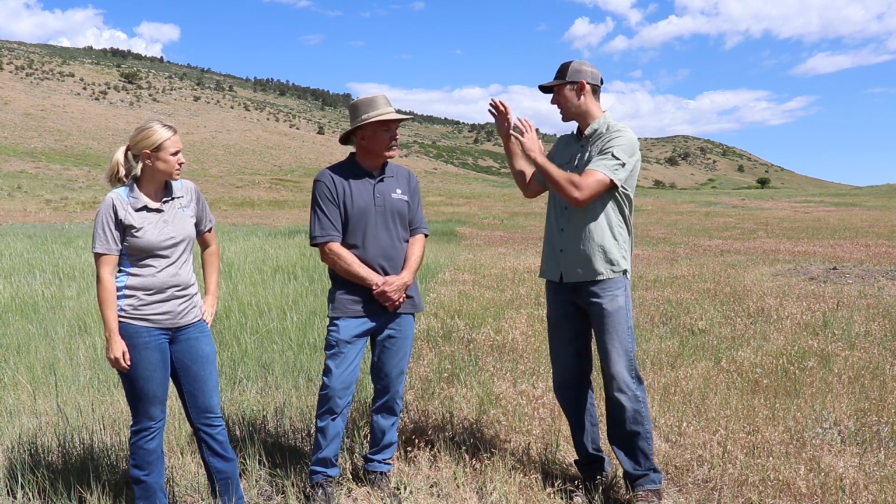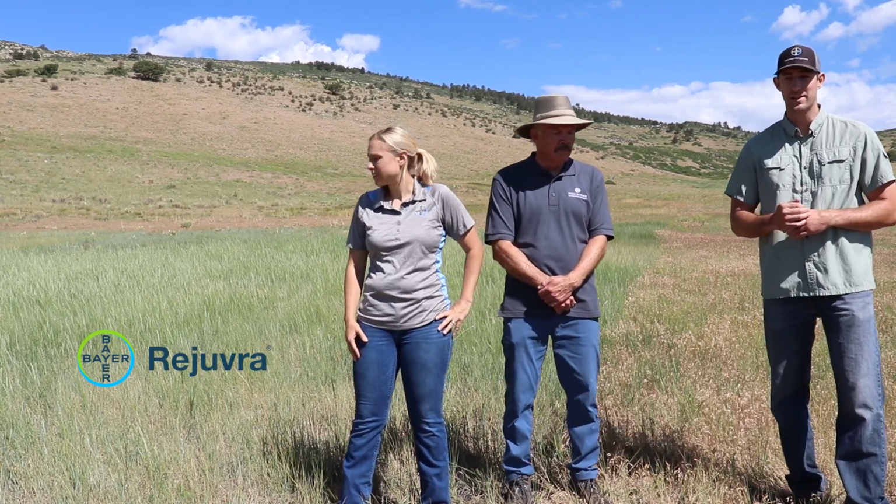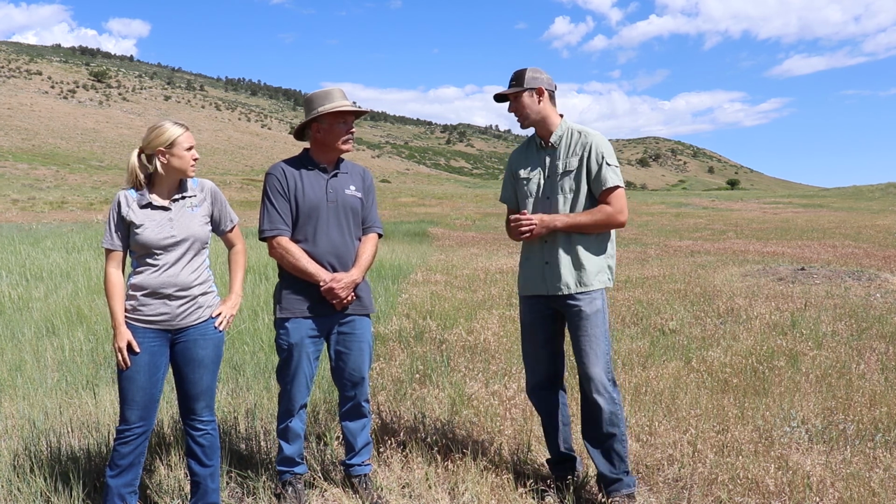So like you're seeing on this area on the left-hand side, it's basically 3 years after treatment, and we've done a large part of that seed bank depletion. So not having to go back multiple times, you can see how, once you're able to eliminate the invasive grass, just how productive these sites can be. So just a new opportunity for Rejuvra on grazed rangelands, and just a really exciting collaborative project.